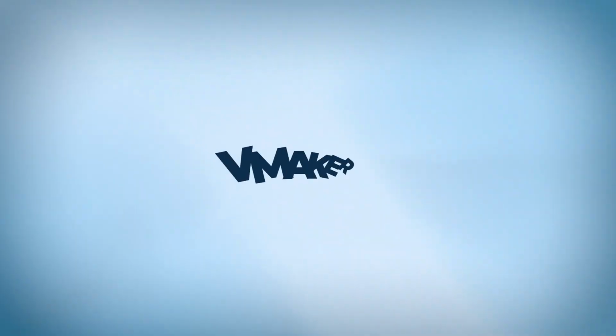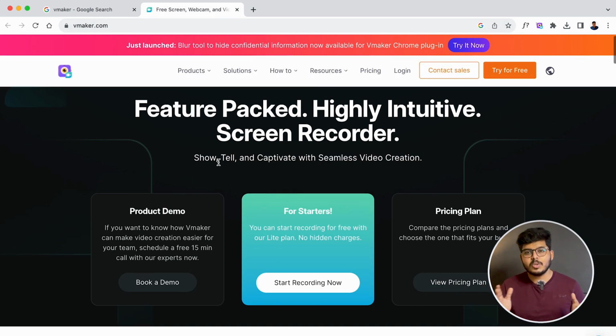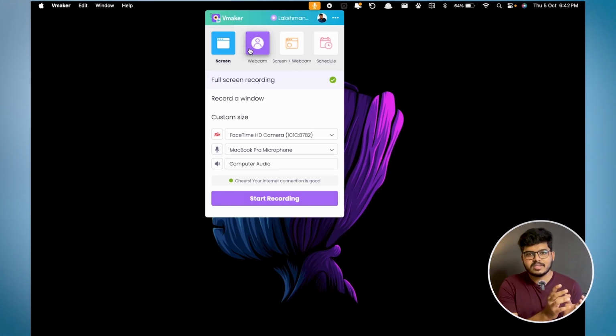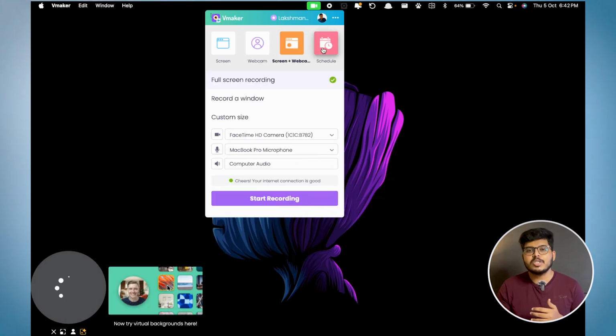Number 2 on the list is Vmaker. Now Vmaker and I have a special bond because I've been working on that product since it was in its MVP stage, a minimum viable product. Now Vmaker has grown so much, it is available as a Mac application, a Windows application, and even as a Chrome extension. It allows you to quickly record screen recordings with a very nice webcam bubble and your audio and share it with your friends online.